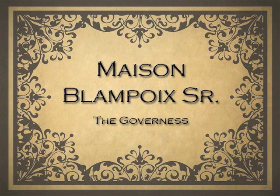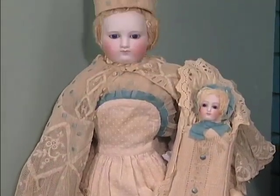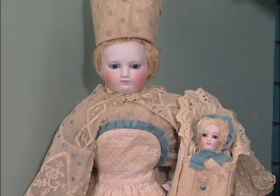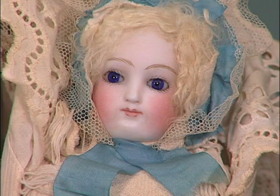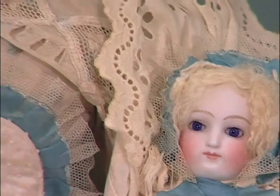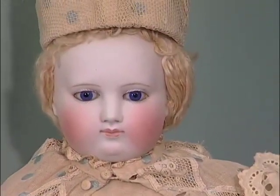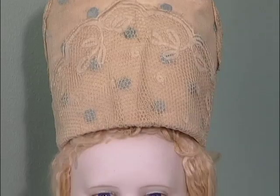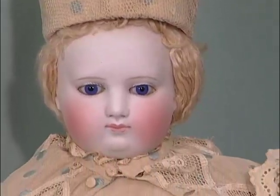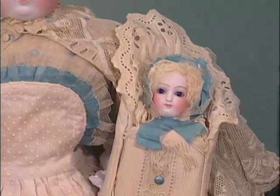Governesses are always a favorite for French fashion doll collectors. Here we have a bisque shoulder head with blue cobalt eyes and a matching baby. What a beautiful face, very trustworthy. Polka dots were also the rage in this period.